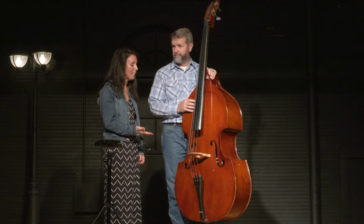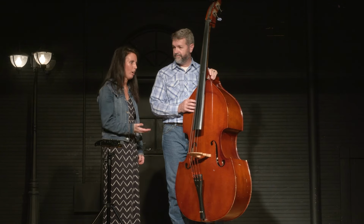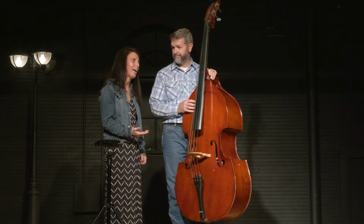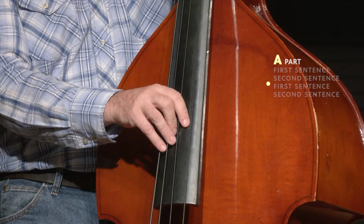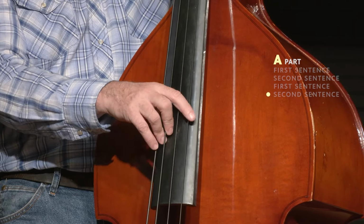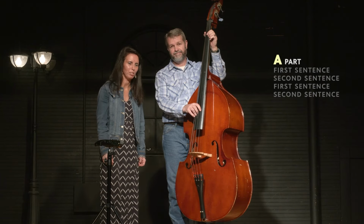And the bass serves as another rhythm instrument with the guitar. So he only plays a few notes. Okay? Can you play through the A part of Cripple Creek? I was singing it in my head. I bet you can hear how it fits with the song Cripple Creek.